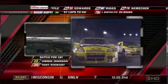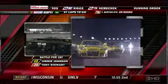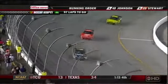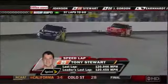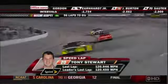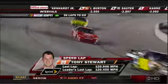Looks like Tony Stewart's starting to catch Johnson just a little bit right now. That last time by Stewart was about a tenth of a second faster than Jimmy. Check out our Sprint speed lap. Last lap, and you'll see that Tony Stewart was indeed quicker than the leader.